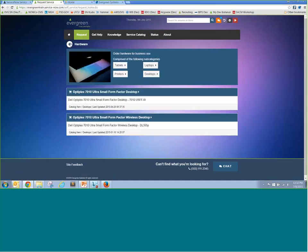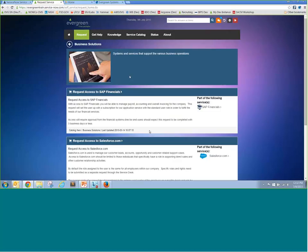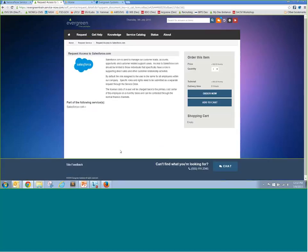I'm going to look at another request example, going to business solutions here. So let's go request access to salesforce.com. One of the first things that's happening here is that you'll see there's a reference to this being part of a related service, a salesforce.com service.